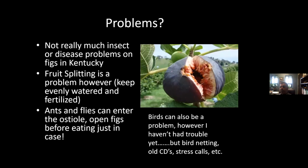As far as problems, there's not really much insect or disease problems on figs in Kentucky because, like I said earlier, we live in a climate where this plant is not here very much, so there haven't built up any diseases or insect problems. The one thing that can happen is fruit splitting, and that can happen to a lot of other plants as well.